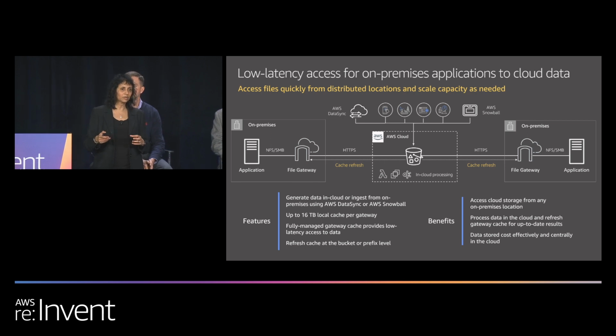And in these cases, customers deploy multiple gateways in different locations, and they use this feature called refresh cache, where you can keep all the caches continuously synchronized with the changes that happen in cloud. And this allows you to distribute that data across multiple locations.